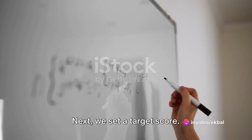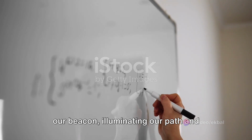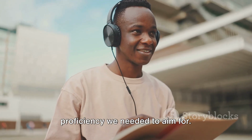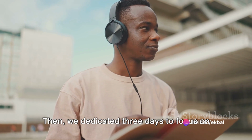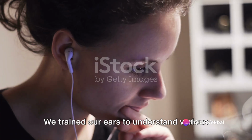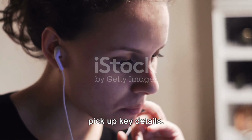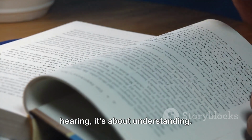Next, we set a target score. This score served as our guiding star, our beacon, illuminating our path and giving us a clear idea of the level of proficiency we needed to aim for. Then, we dedicated 3 days to focus on improving our listening skills. We trained our ears to understand various accents, to follow conversations, and to pick up key details. Remember, listening is not just about hearing, it's about understanding.